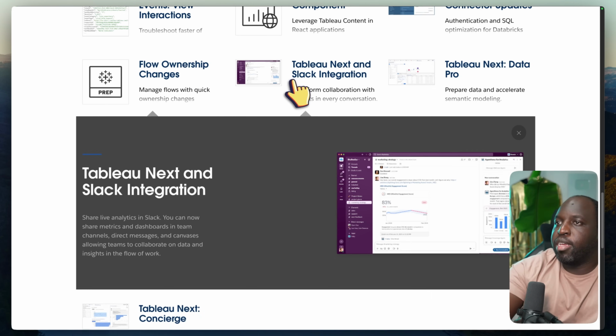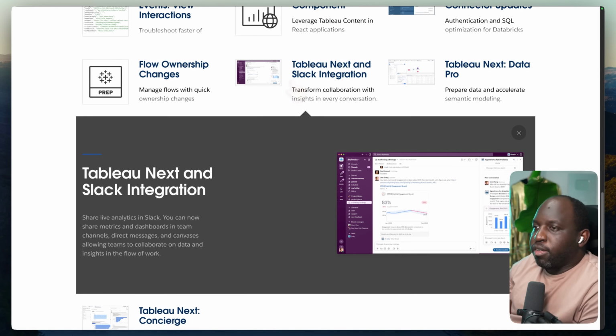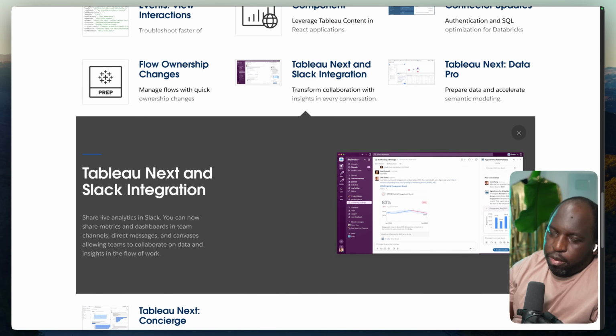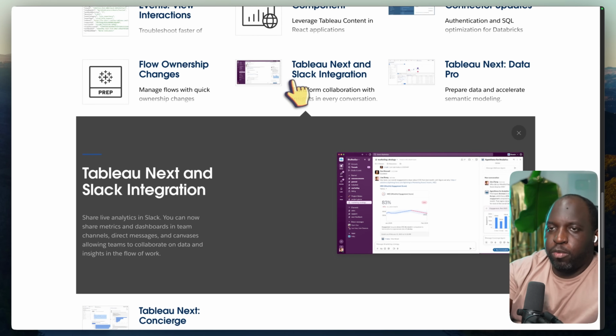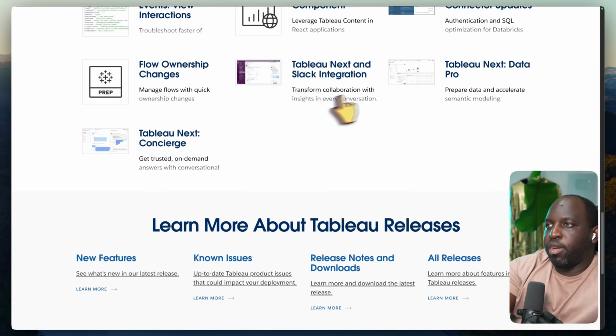That is nice. Tableau Next and Slack integration. So this is basically the two of them just moving hand in hand. We need to do something separate for Tableau Next and Tableau Semantics, so I won't go too much into detail here, but we've seen lots of demos with Tableau Next and Slack, and this is pretty much that.